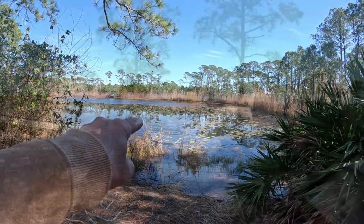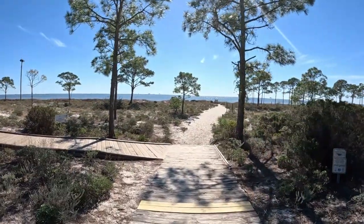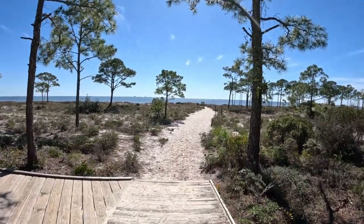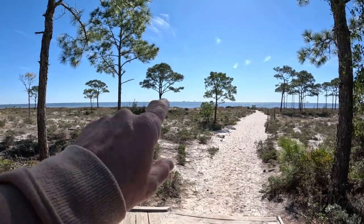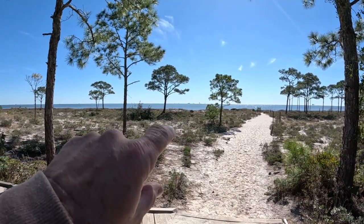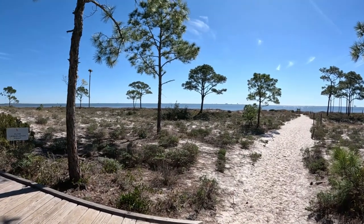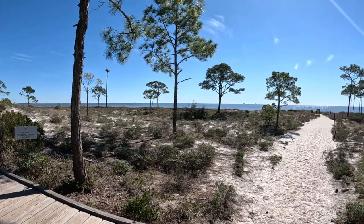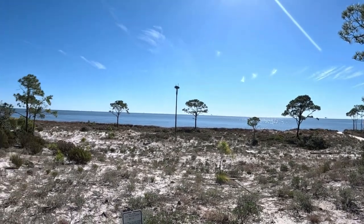What's that thing that looks like a little... Nice. Look at this, oh my gosh. Holy cow, that is so pretty. Looks like a cruise ship way out there. We learned that it's probably not all oil rigs, probably tons of natural gas rigs way out there. But look at how pretty this water and beach is. We're going to go out there in just a moment. This is so pretty.